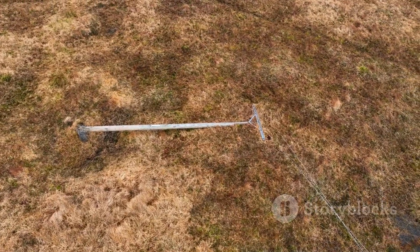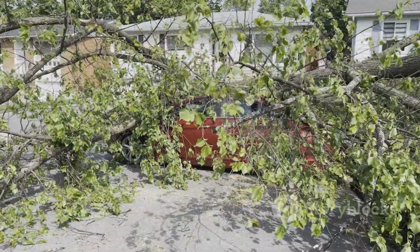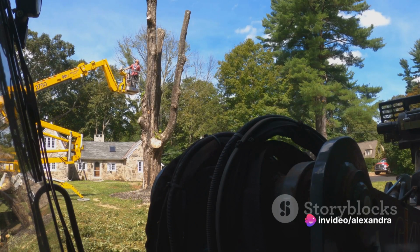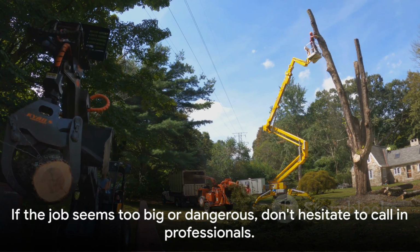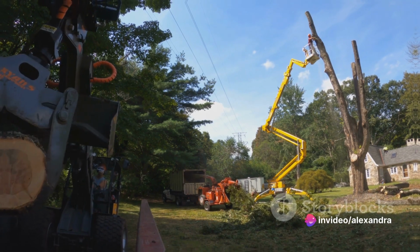Before you start your cleanup operation, take a moment to assess the situation. Look carefully at the damage and consider the best way to tackle it. If you're dealing with fallen trees or extensive damage, it might be wise to seek professional help. Remember, if the job seems too big or dangerous, don't hesitate to call in professionals. Your safety and well-being are paramount, and there's no shame in calling for backup when necessary.